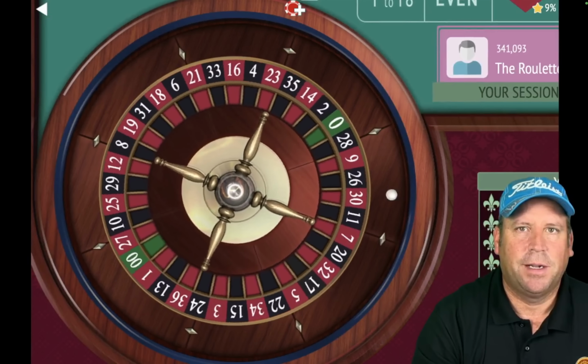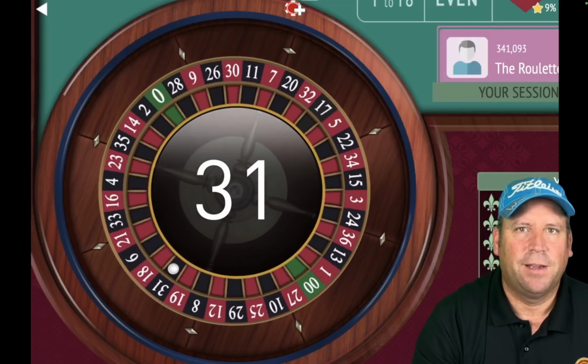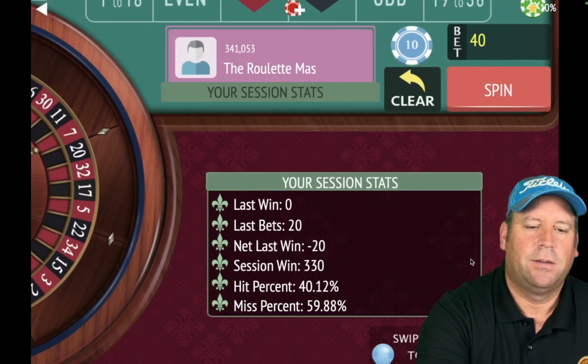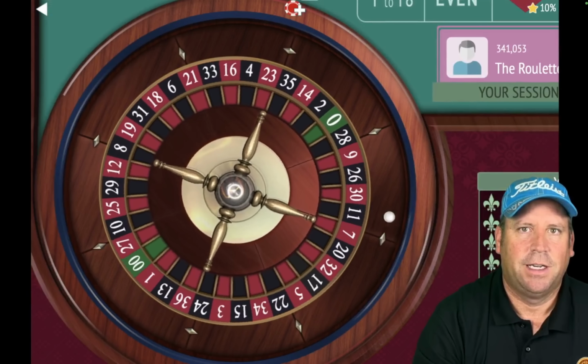But I'm really excited about Adam's new system and how well it can do in the next 15 minutes as well. We have 5 minutes left with this one. We lost there, so we're going to increase. Let's check our balance. We're up 330, and let's spin. All right, here we go.